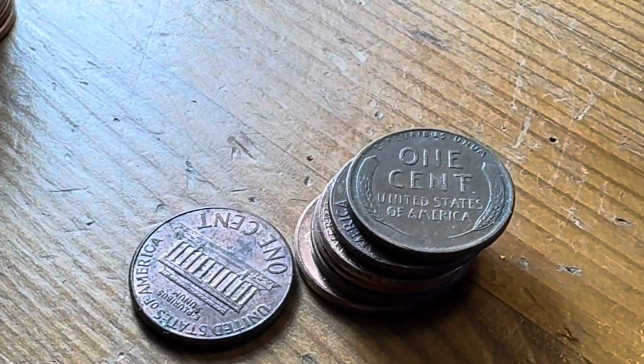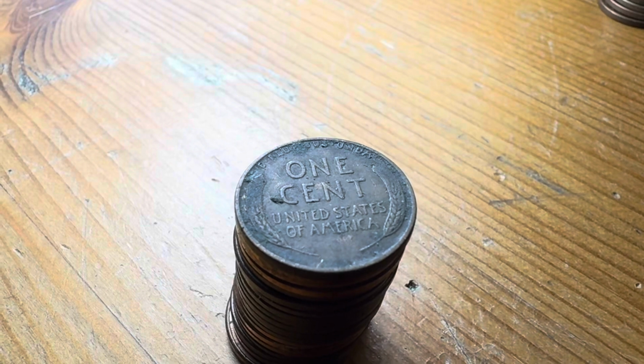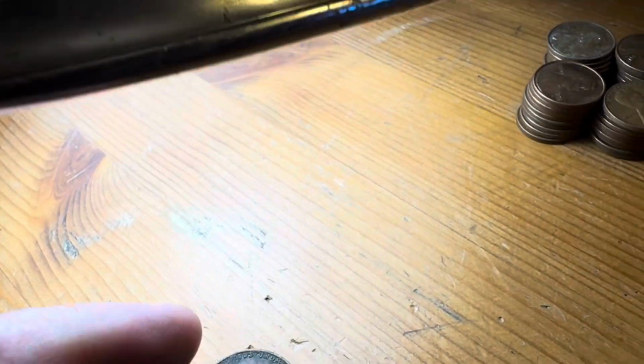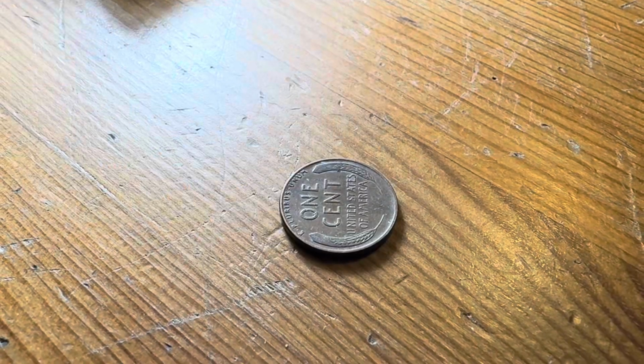And it's Wheatie number four. So, hopefully another 1930s or older. 1954D. And it's lucky number five, fifth Wheatie in roll 26. 1942, Denver.